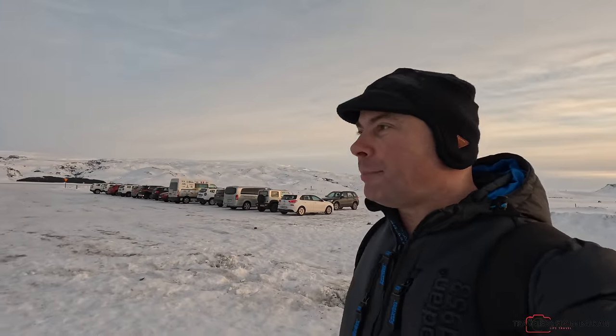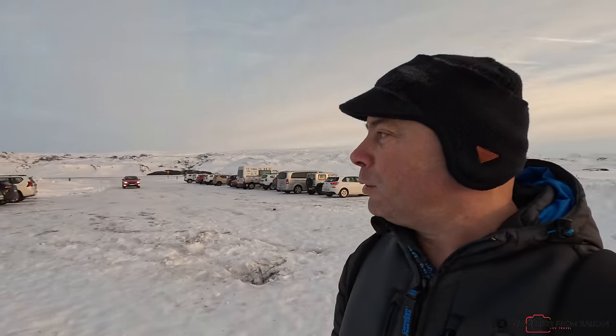We arrived at this parking lot where you can leave your car, and then from here to go to the airplane wreck you can go by a shuttle bus which goes every half an hour, but it is a bit pricey, or you can walk over there, which is going to take you approximately 45 minutes, and it's let's say 3.4, 3.5 kilometers away.